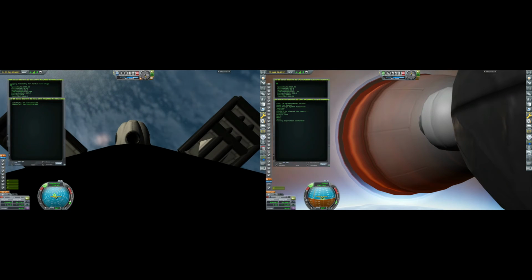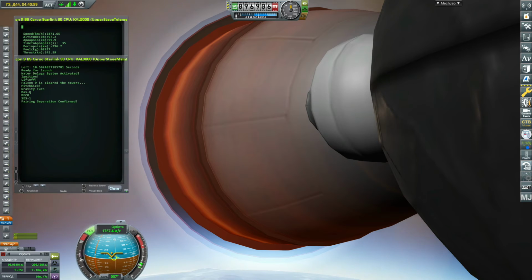slow the vehicle down. The M1D engines have 845 kilonewtons, or 190,000 pounds of thrust. Again, that's enough to slow this very large vehicle down to touch down on that drone ship that you see right there in front of you. That's Just Read the Instructions. And this will be the 3rd landing for this specific booster.